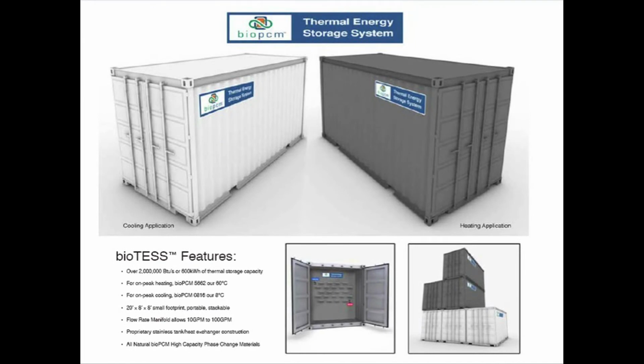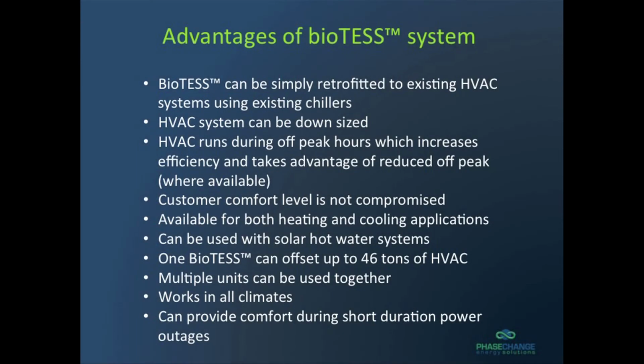What's new to the market with this, as far as you might be concerned, is normally ice storage is for very large projects, and now with these little containers filled with phase change, we can slide them into a 40, 50 ton application to help reduce the kW. So we're running the chillers in the nighttime, making the phase change, and then the building's pulling off the containers in the daytime. So there's some advantages.